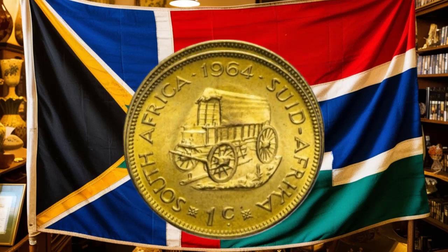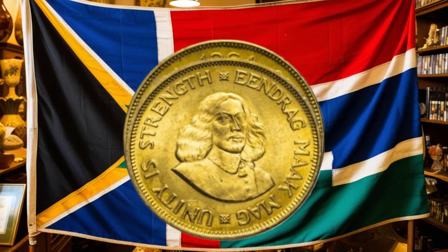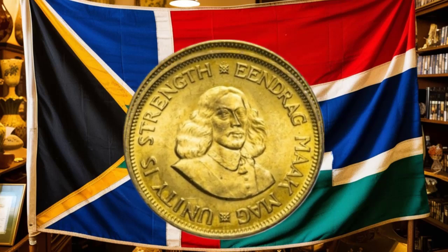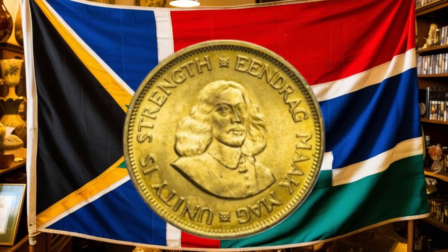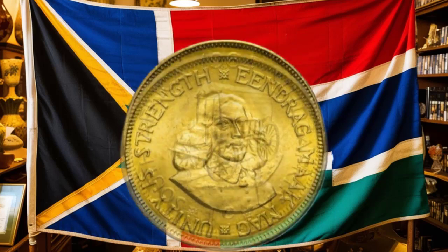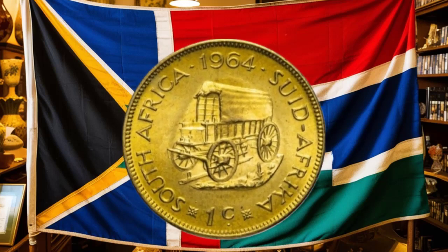Over the decades, collectors began to realize that some of these 1971 half-cents had been struck in limited numbers, and even more intriguingly, a few were struck in proof condition, pristine, untouched by circulation, with mirror-like fields and razor-sharp details. Those few coins became the stuff of legends among collectors, whispered about at auctions and private sales. But why would anyone pay attention to a coin that once bought a stick of gum? The answer is simple: history, rarity, and the thrill of owning something that time itself tried to erase.